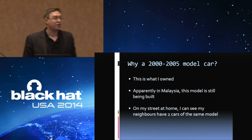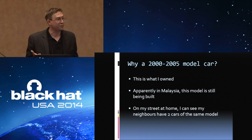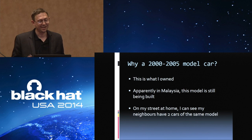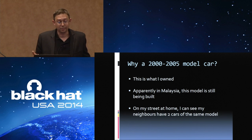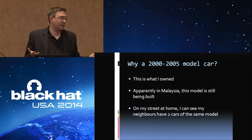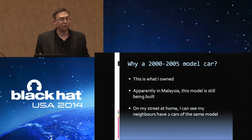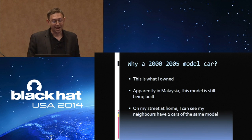Why a 2000 to 2005 model car? Well, this is what I owned. Well, actually, my girlfriend owned this car, and so I had access to this car. Apparently, it's still being sold in Malaysia and still being built in Malaysia. It is a popular car, especially where I'm from. I know America has a version of it as well. On my street at home, I can see my neighbours have two cars of the same model. So it's certainly something that I had access to.